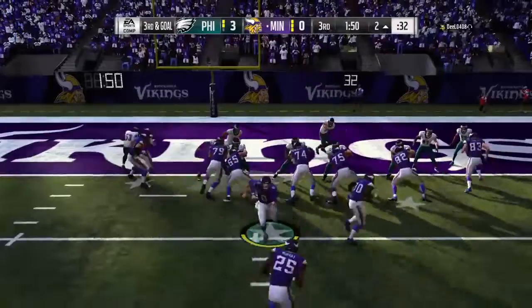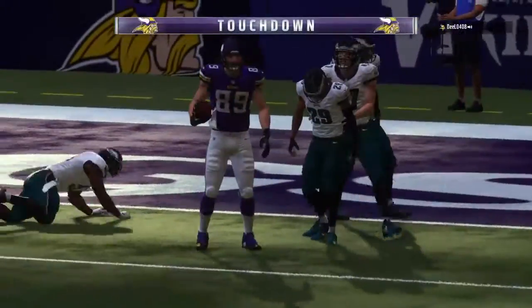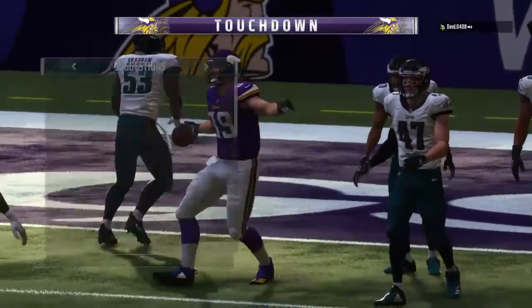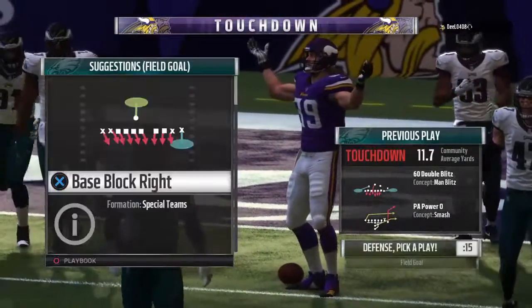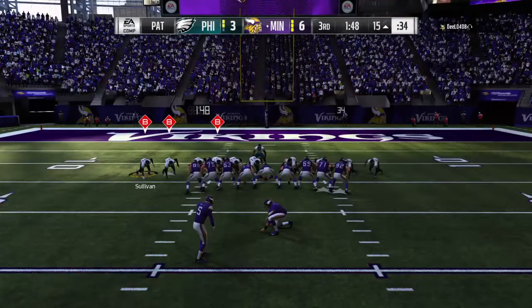It's third and goal. Cousins. It's caught in the end zone. Touchdown, Minnesota. In for the score. And the Vikings are able to strike for 6.